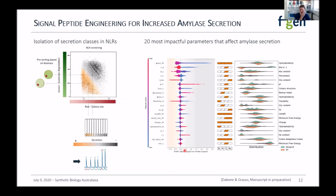So in the experimental testing, we used these two values, the fluorescence of the biomass and the fluorescence of the enzymatic activity, in our selection procedure. So you can see here it's substrate degradation. The green fluorescence on the y-axis indicates the amylase activity, and the red fluorescence, the colony size.